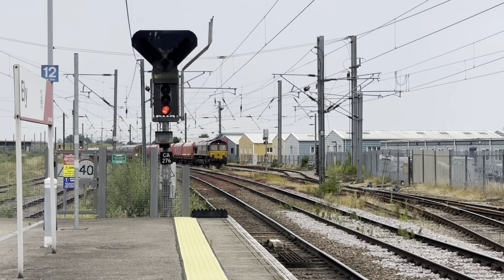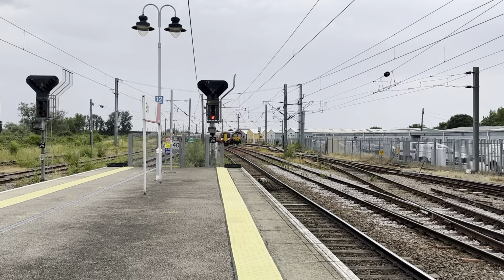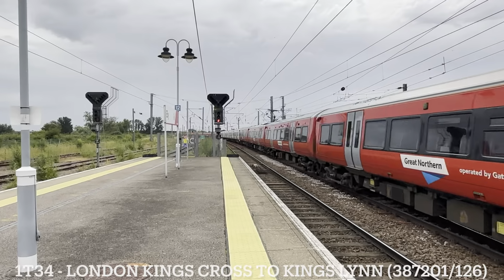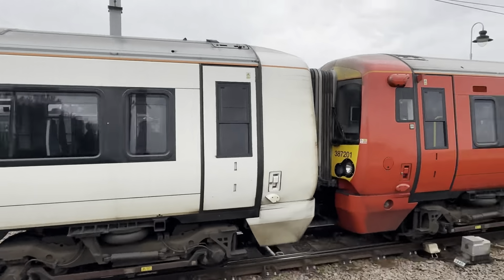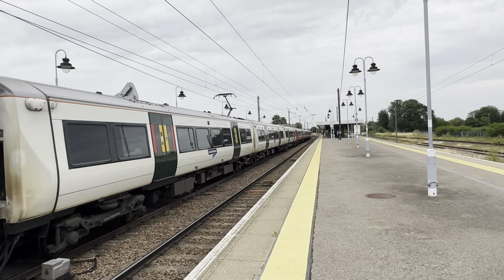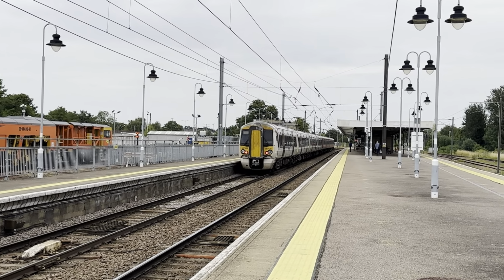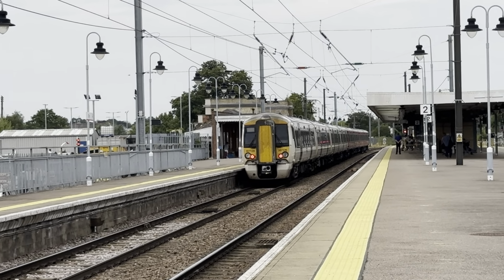Arriving now is the 1456 Great Northern service from London King's Cross to King's Lynn, and for once this one is using platform one, as they usually do. On the front is 387201, the one in Gatwick Express colour scheme. Brings up the rear. We'll catch this when she departs out for King's Lynn.